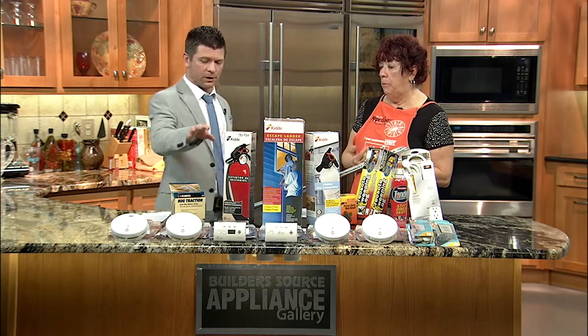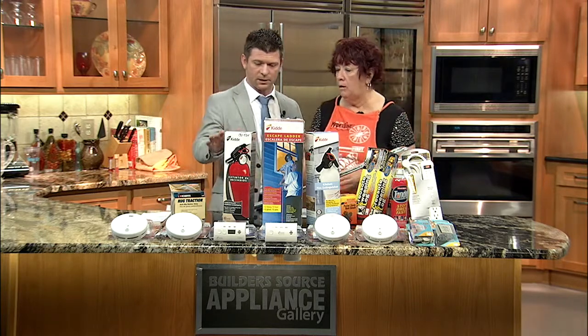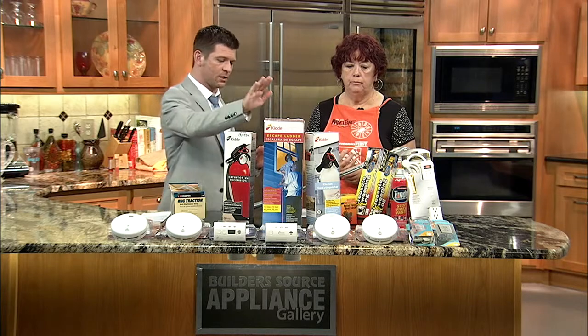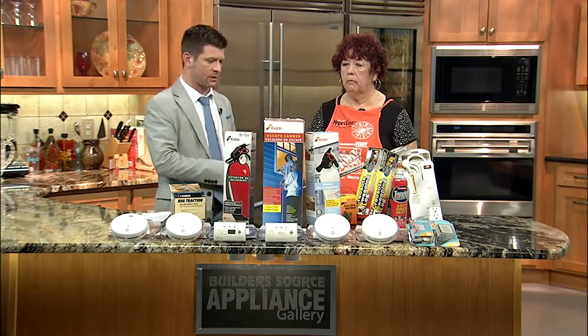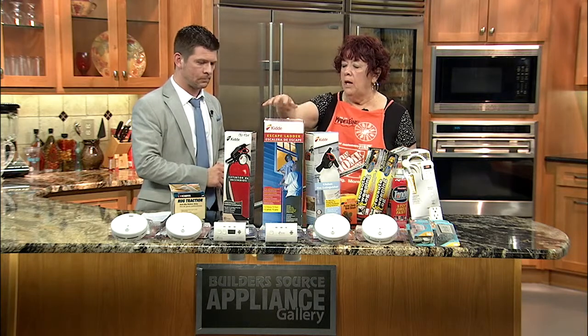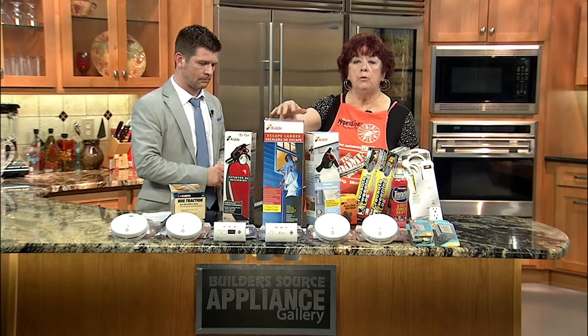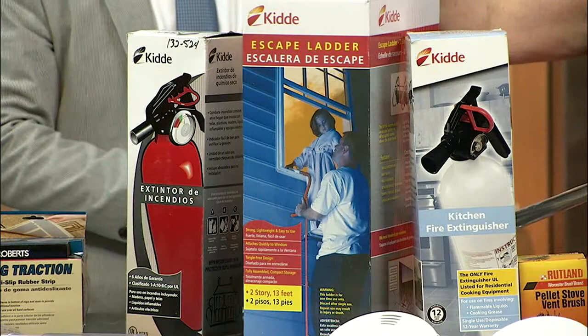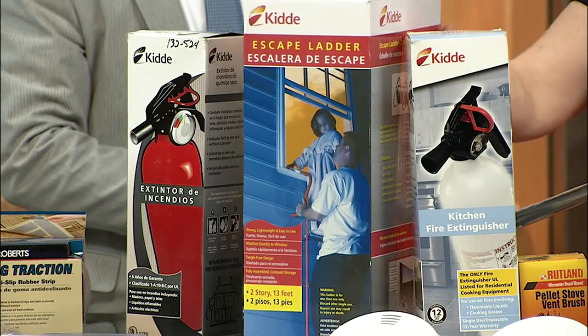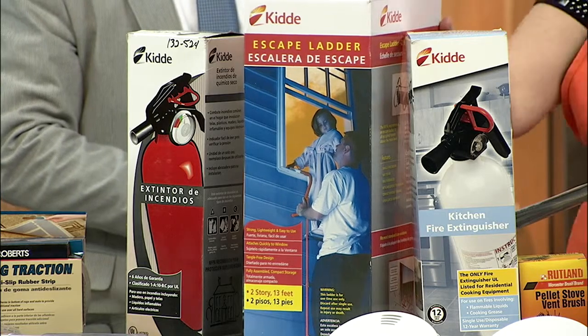And just really quickly, because I want to make sure we touch on all this, this is all stuff that we can get at Home Depot. What do we have here to protect ourselves from fire danger? To begin with, here's an escape ladder. If you have a 2-story home or a tri-level, this would be suggested that you keep it in the home for the safety of your children or physically impaired.